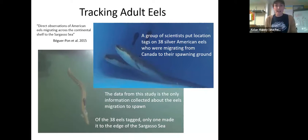So the tags, a group of scientists tried to do this in 2015 and 2016, where they tagged 40 adult female silver eels. So the really big females. Females get up to 4 feet long. And they put these tags on them that are pop-up satellite tags, similar to if you track sharks or whales or anything like that, there's that app that you can use to look at where different sharks are.